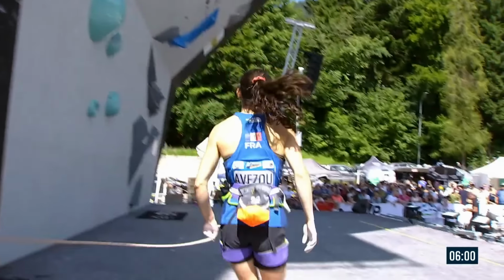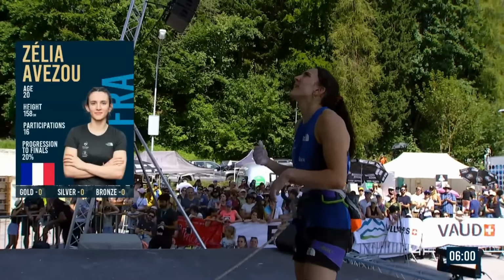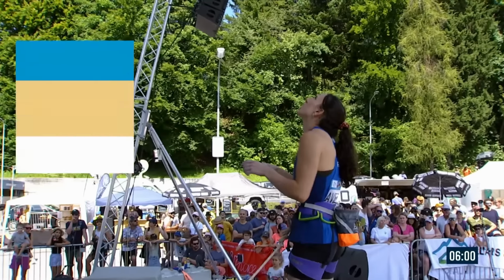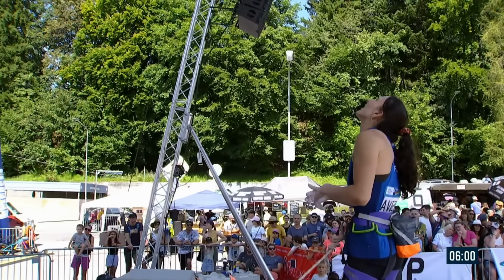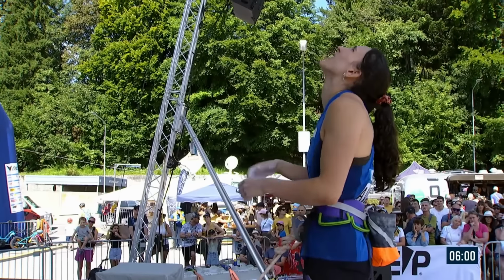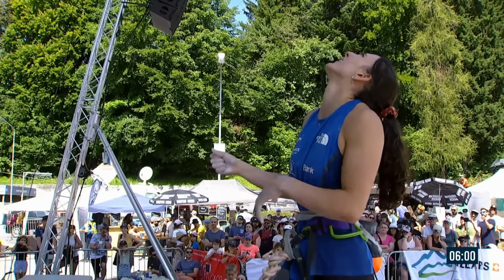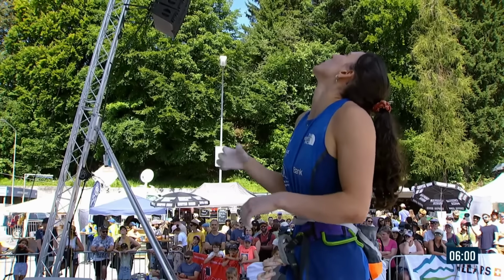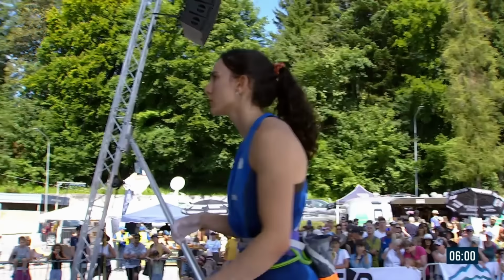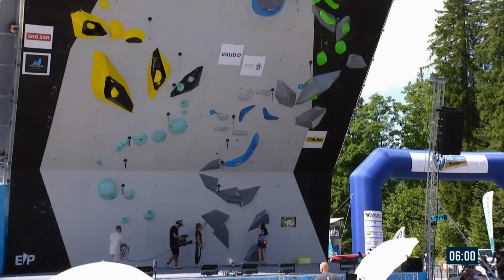Next up, Zelia Avezou, as we reach the halfway mark of this second. Just 20. Looking very relaxed, nodding along to the music a bit as she remembers this route, rereads it. That 6 minutes will only start once she pulls off the ground. And taking every second of that 40 seconds to remind herself. Important moment for Zelia Avezou here as she walks in. Got that last minute top in Boulder, which helped.